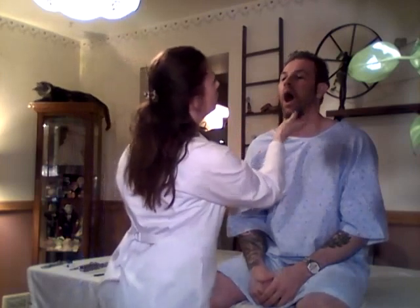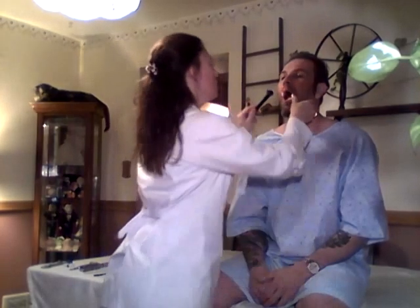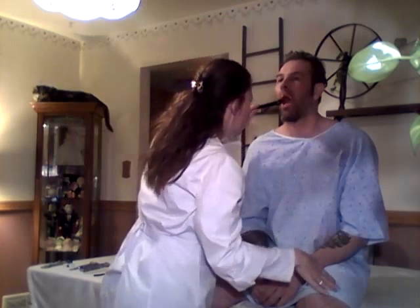Okay. Again, could you open your mouth? And I'm just going to start my inspection by looking at the hard palate and the soft palate, the buccal mucosa. I'm looking at the tonsils for any inflammation or pustules, the pharynx, the overall condition of the oropharynx, the uvula, which should be midline.